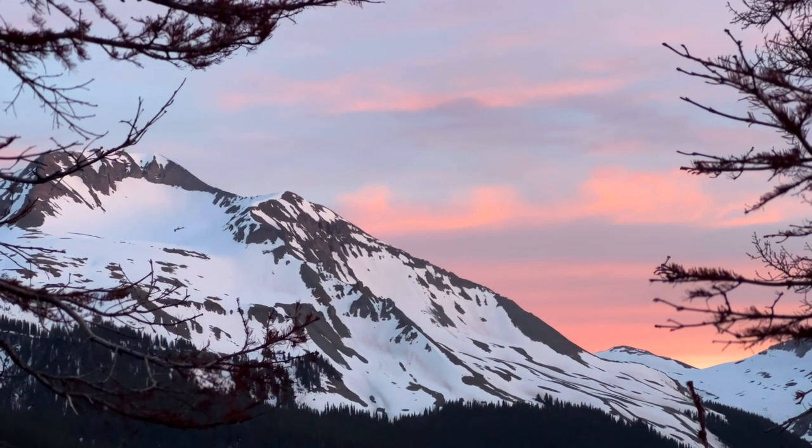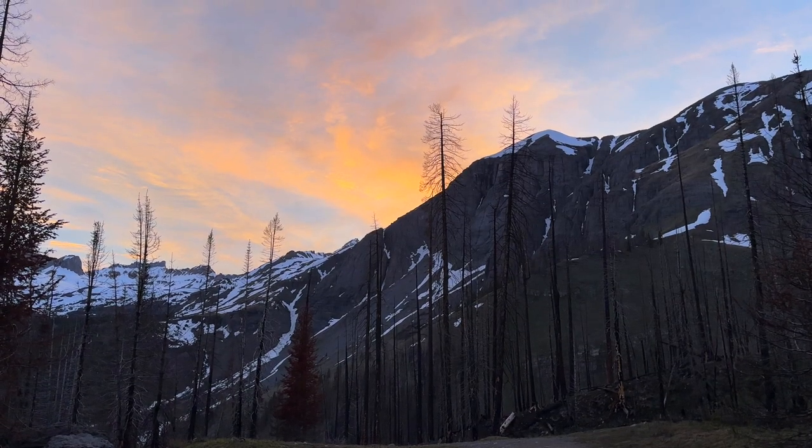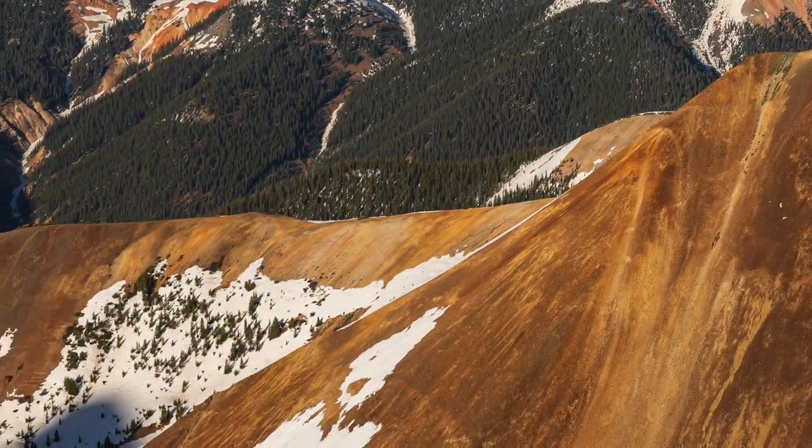But where my truck was last night, the skies were just pink and red. It was gorgeous. And all those mountains on the other side were just glowing, golden light with the red and orange skies. But anyway, we're gonna stop here. We're just gonna relax, enjoy it, and wait for that golden light.